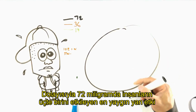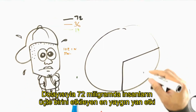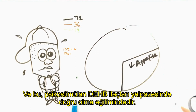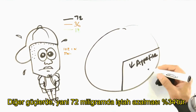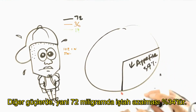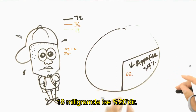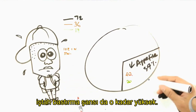So by far the most common side effect, affecting a full third of people at 72 milligrams, was a decrease in appetite. And that tends to be true across the spectrum of psychostimulant ADHD medicines. For the other strengths, the reduction in appetite at 72 milligrams was 34%. At 36 milligrams, it was 22%. And at 18 milligrams, it was 20%. So just as you expect, there's a progression upwards. The higher the dose, the higher the chance of appetite suppression.